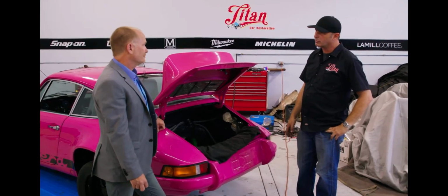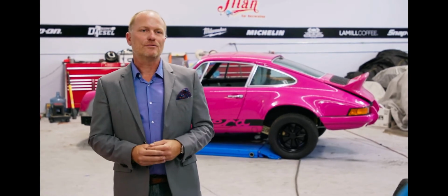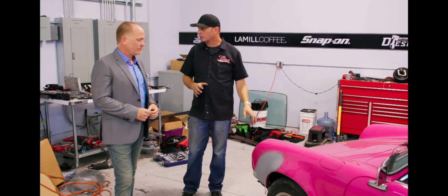73 RS is a phenomenally valuable car and an expensive car, and yet it's absolutely a blast to drive. So replicating something like that just makes it a good fun road car at a very reasonable amount of money.